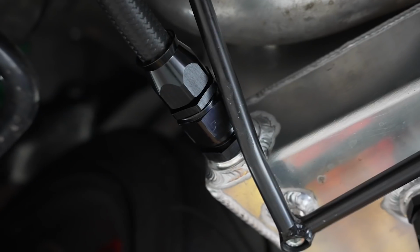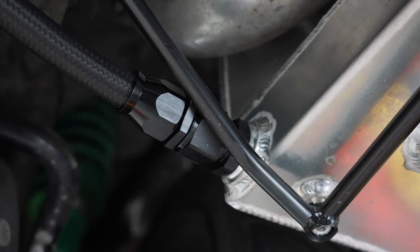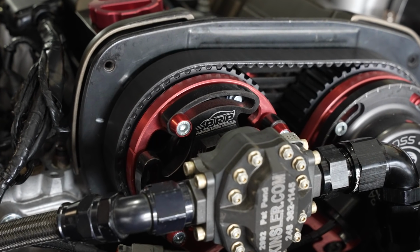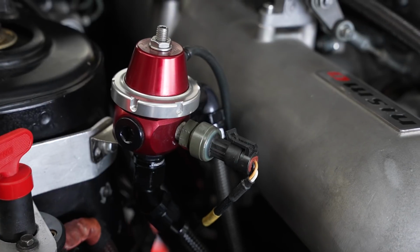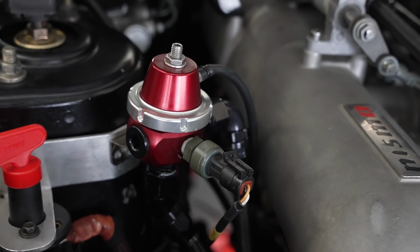We have the -12 at the bottom to feed the mechanical fuel pump. We made that -12 this time to give it no restriction at all as it sucks through the line. It's a much shorter line than before, so it should solve all of our problems. And then we have a -8 return from the fuel pressure regulator. Reason being is because it is a -8 reg.